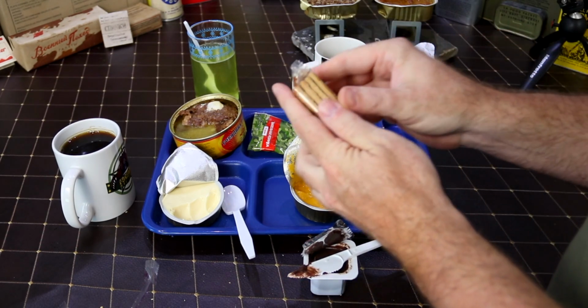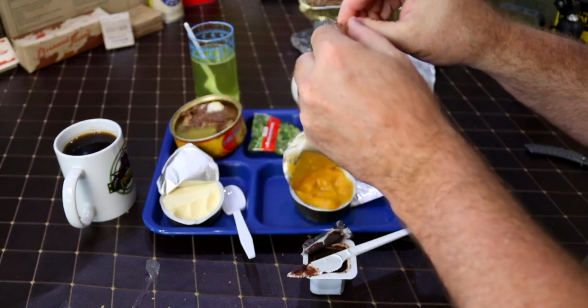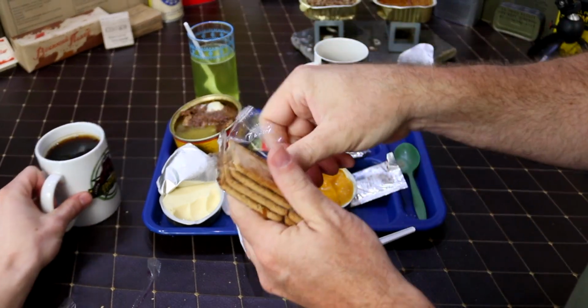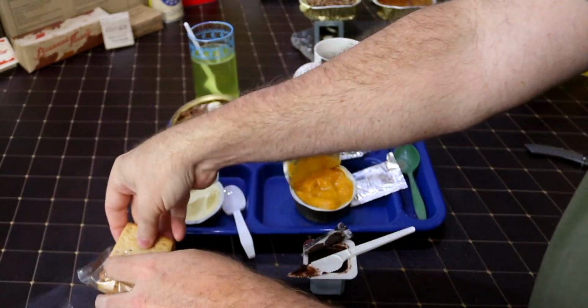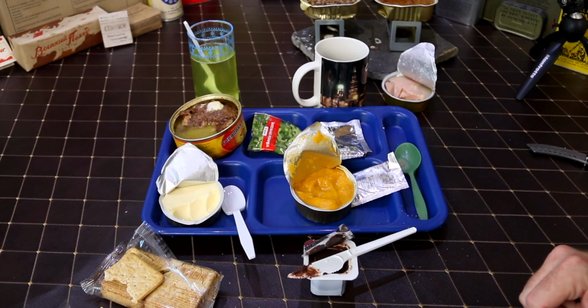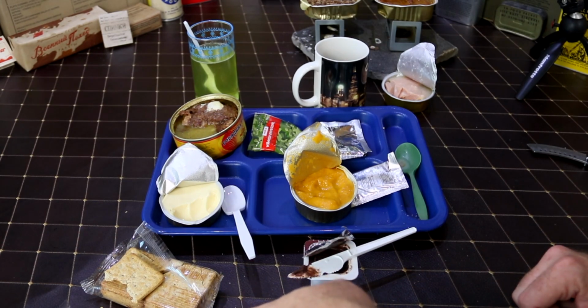And then just for R&D, I'll try your coffee there while you're going at it too. Yep. I'll try one of these wheat crackers. Kind of see how this is. Very nice though. It broke apart real easy. It's a little bit stale. It's not bad. These are definitely better though.